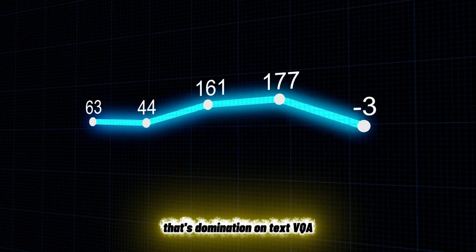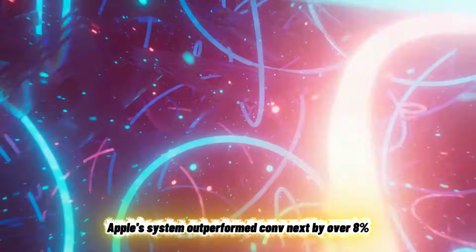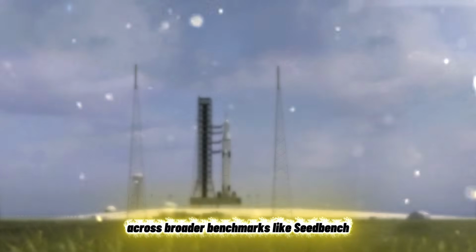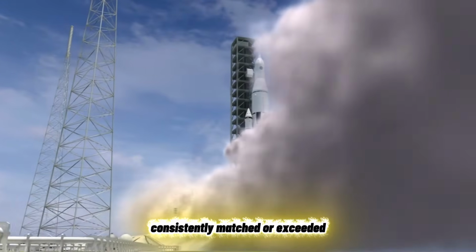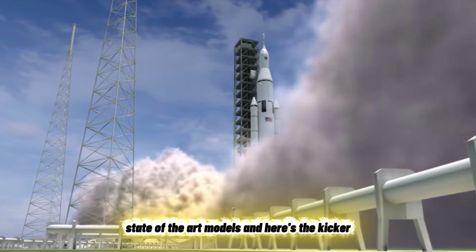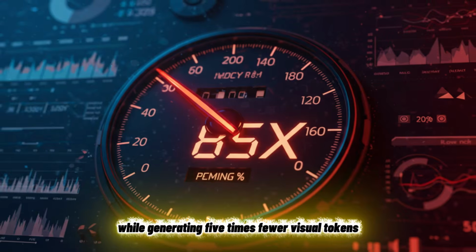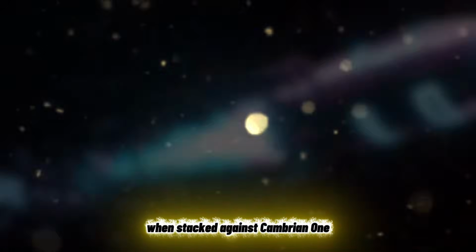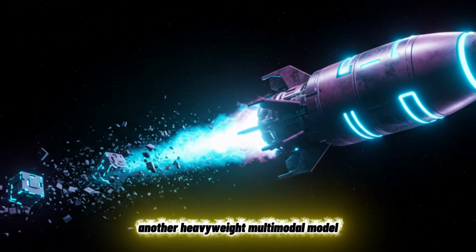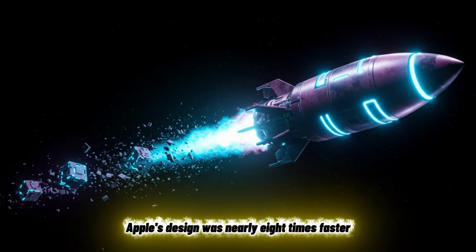On text VQA, Apple's system outperformed Conv-Next by over 8%. Across broader benchmarks like Seedbench, MMU, and MMVet, Fast VLM consistently matched or exceeded state-of-the-art models. And here's the kicker, it achieved this while generating 5 times fewer visual tokens. When stacked against Cambrian 1, another heavyweight multimodal model with multiple encoders, Apple's design was nearly 8 times faster.